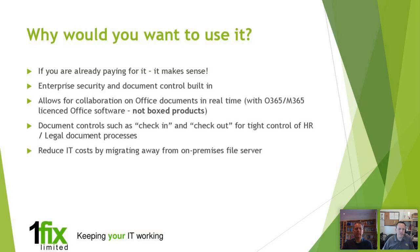It's probably key to point out here, as I put in bold, that, and this may have changed, but certainly the last time I checked, which was about 3 or 4 months ago, you could not do this with the Box products.